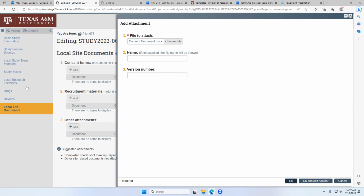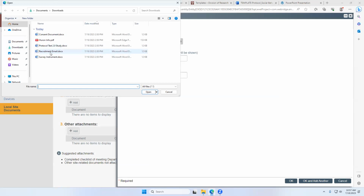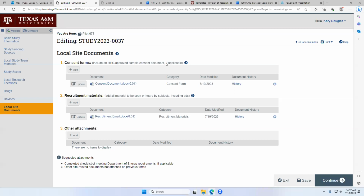There is a place for all recruitment material. You can select add, choose file. I'm going to select my recruitment email, select open. It's now attached. Just like Corey mentioned, you should have all your documents ready. If you have all your documents ready when you go to submit, this should probably take you about 30 minutes to complete.